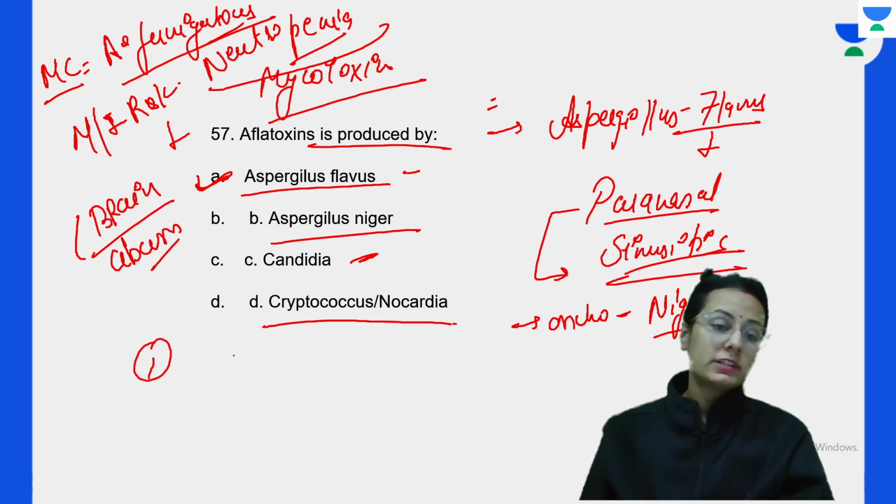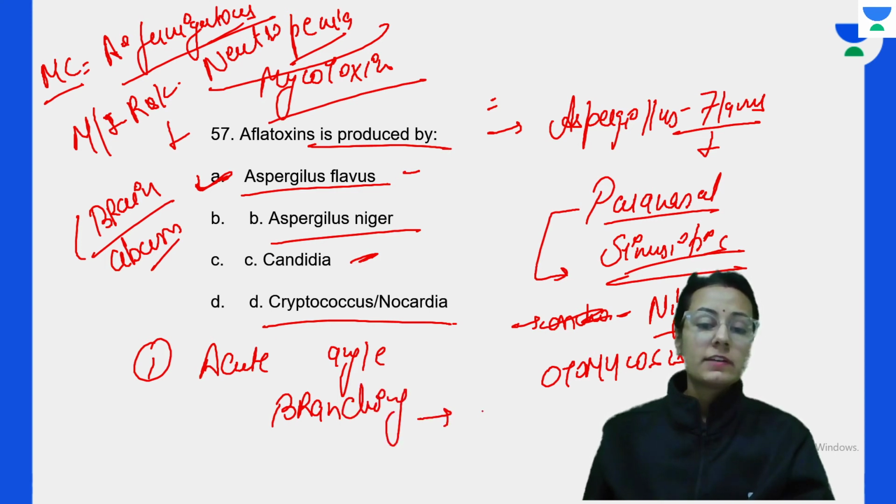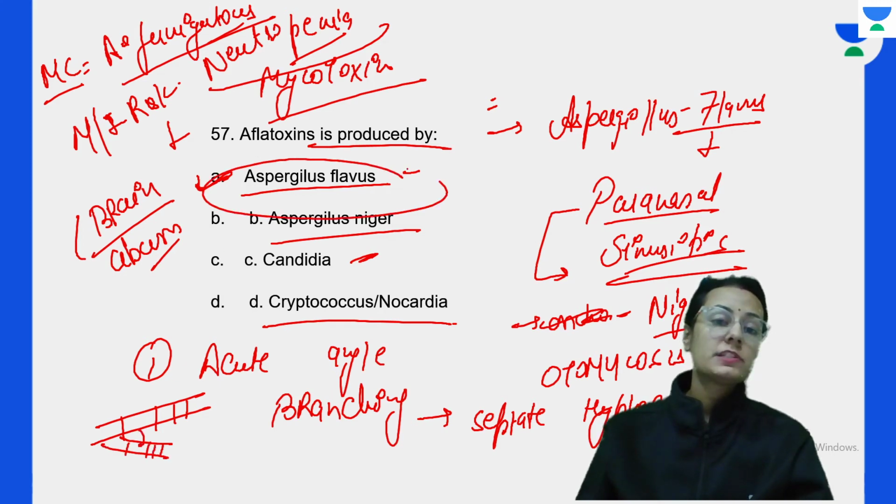What is important again for Aspergillus is that they show acute angle branching. That is acute angle branching with septate hyphae. They show septate hyphae and acute angle branching, that is by Aspergillus.